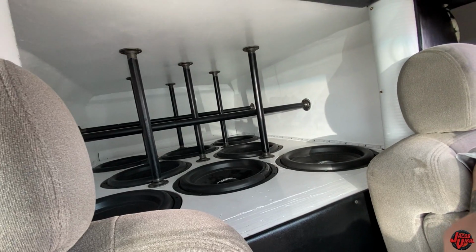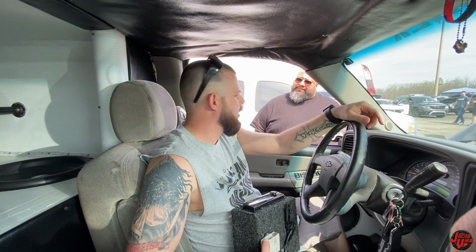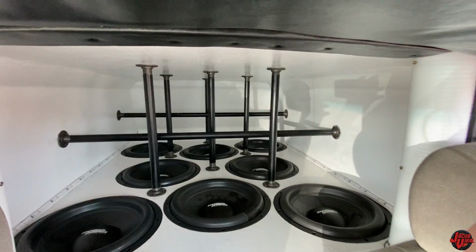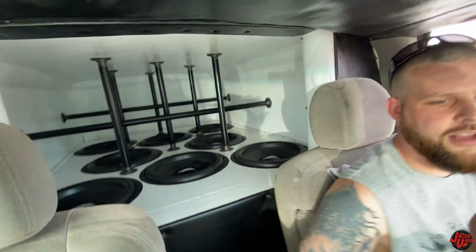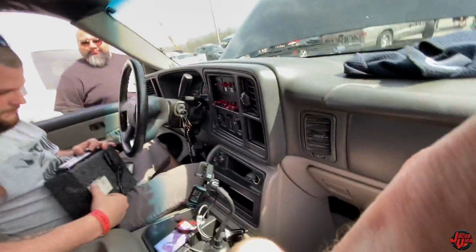Who built it? So Don, our team president, built it, and the chamber was too big. So my other teammate Joby, he shrunk it and then reinforced it because it wasn't strong enough. It was flexing a lot. Okay. All right.